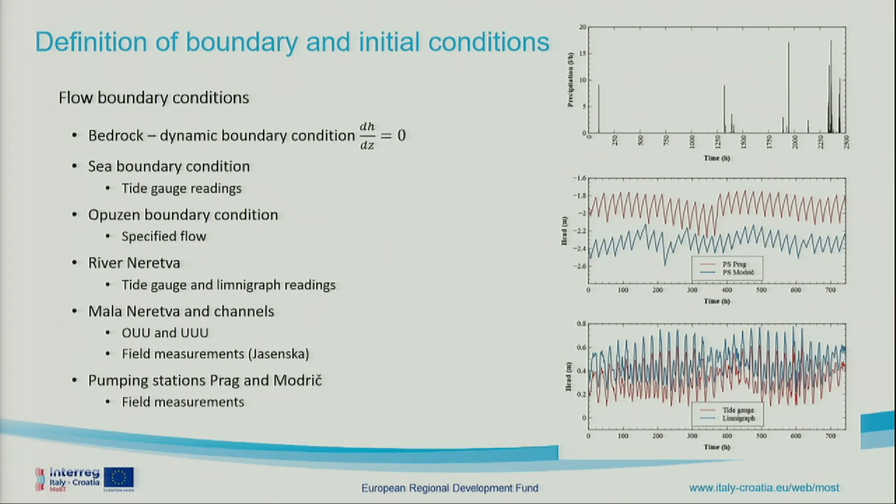Here is the definition of flow boundary conditions. As I mentioned before, the bedrock was used as a no flow boundary condition. We use tide gauge readings and limnigraph readings to define the sea boundary condition and the River Neretva boundary condition. We used field measurements to describe Mala Neretva and the bigger channels, and also field measurements to describe the pumping stations Prag and Modric. On these two figures, we can see the time variant series of those boundary conditions that we use for our transient simulations. For steady state simulations, we used mean values of these time series. Also, we can see the precipitation during the period of 3 months that we used in our transient simulations.